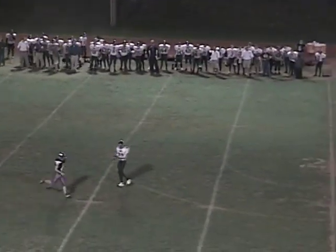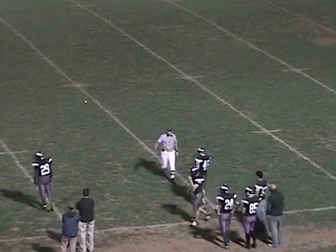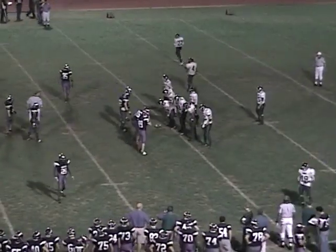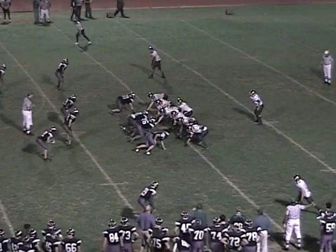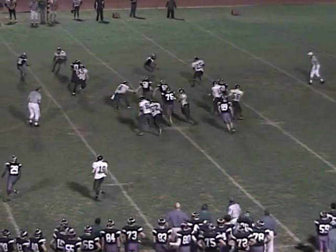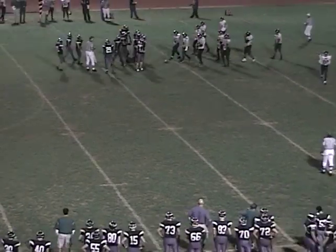Eddie, what's Eddie doing? Ask Ernest and Pretzel what the routes were. Pretzel was on the far right. What was his route? Corners. Chris Warden.